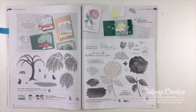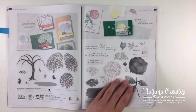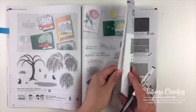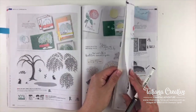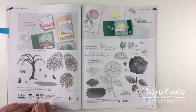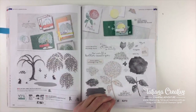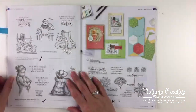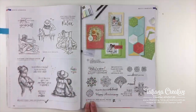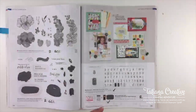Willow Tree is retiring, and so is the bundle, and so the dies would be on page 167, and I'll get the discount on the dies. They're retiring with 30% off. Hydrangea Haven is retiring with 60% off. In the Moments and Places in the Heart are both carrying over. Graceful Tiles are retiring.